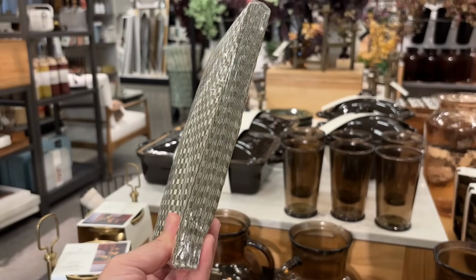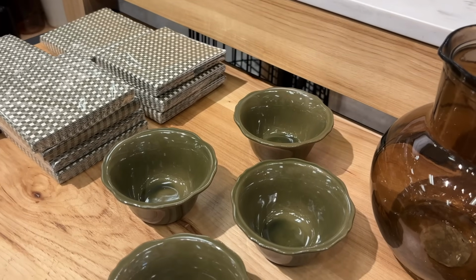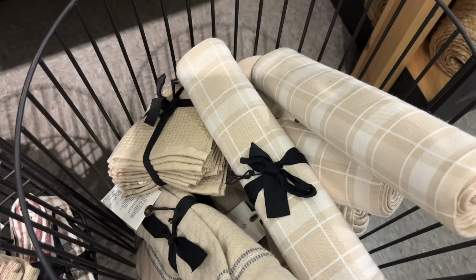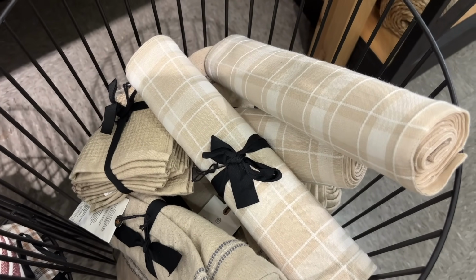And don't sleep on Joanna's seasonal napkins and paper goods. I stocked up on the light blue sets this summer, and I love that she brings that thoughtful design into her cloth linens too. She has some lovely table runners and napkins for fall.